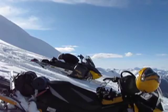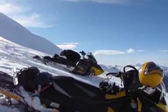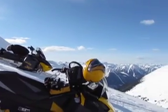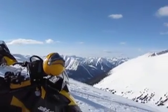See, I'm holding the camera level so you can kind of see the angle that the sleds are parked in. We came up here and popped them in reverse and kind of dug a little hole to hold them here. And I guess it worked because they're still here.